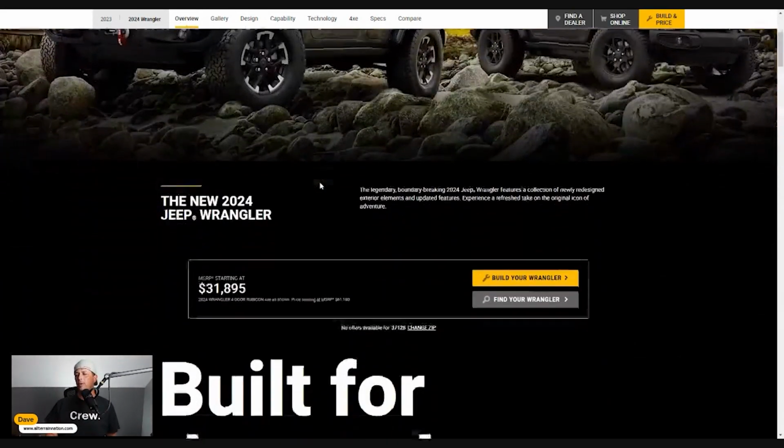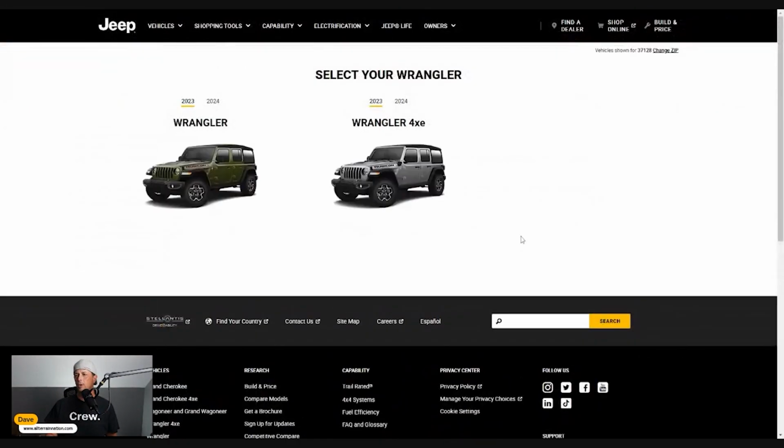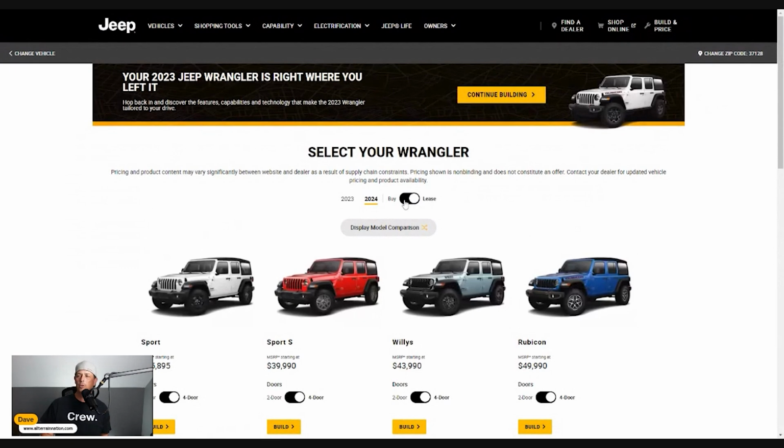But we want to go down here to build and price. So we will build our Jeep Wrangler. Now you've got options here. So 23 is still open. So we want to click 24. Be sure to click buy unless you plan on leasing one of these things. Be sure to click that little button for which you're going to do.